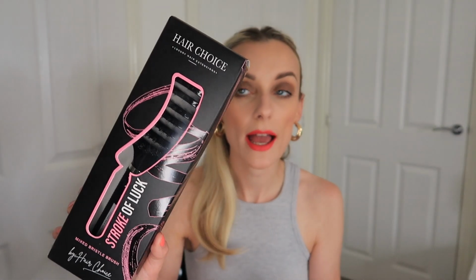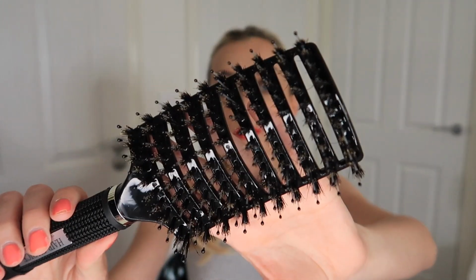And then we have a Stroke of Luck mixed bristle hairbrush. Again, another thing that I went in Boots for was a new hairbrush, because my paddle hairbrush I've had it for years. You know when you have a hairbrush for a lot longer than you should? That's my situation.